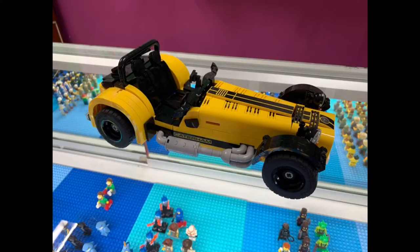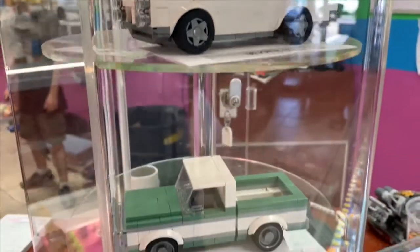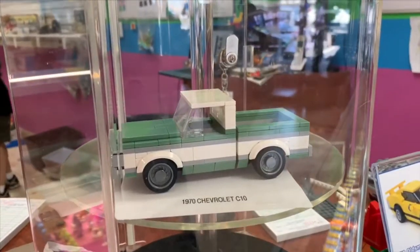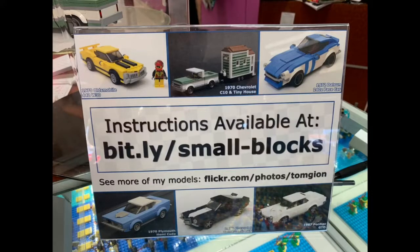There was also, they've got a kit where you can build a 1967 Pontiac GTO. You can buy the plans for that and the pieces. And then also, if you wanted to, you could build a 1970 Chevrolet C10, which just looked super cool. These aren't like normal sets that you could actually go and buy. Someone has gone through, took all the time, all the effort, and engineered these so you can build these amazing cars. These are just a few of many. You can buy the plans for not much money at all, or you can go ahead and buy the completed car as well. They have a few left there on display.